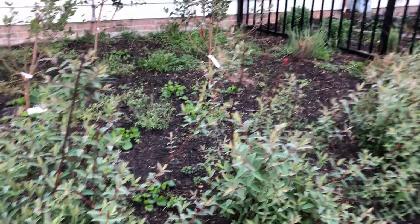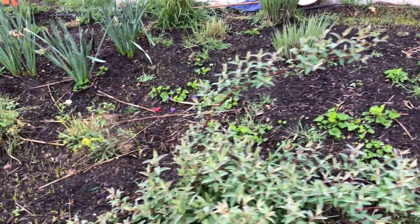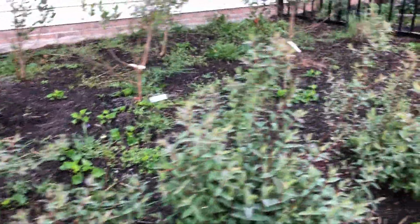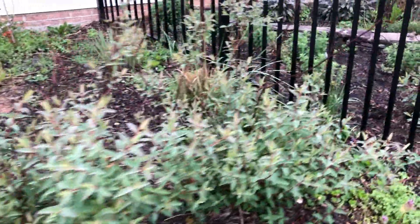These bushes here, I have two different types of St. John's wort, and I don't know how to use it or anything. I'm still really learning. I don't know a lot of what's going on in my own garden because we hired this company, and the guy's great, and we really like him.